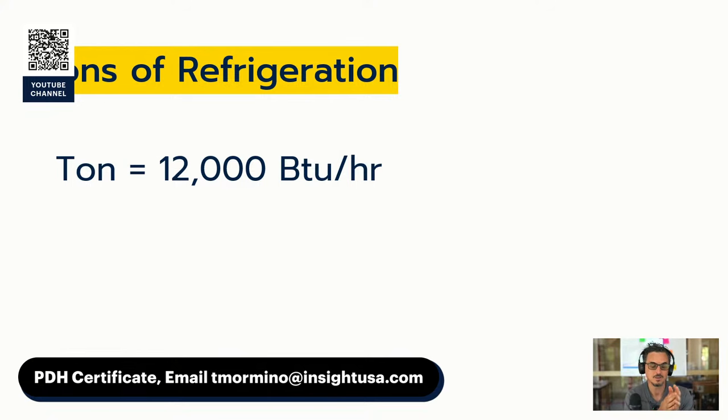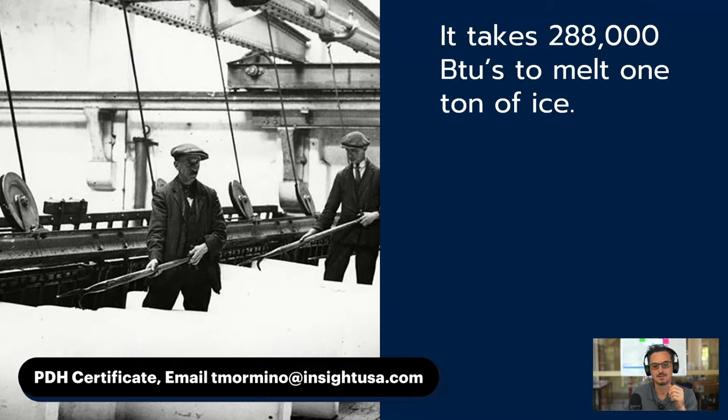Okay, so tons of refrigeration. A ton is 12,000 BTUs per hour. That's another one of those, if you're new, stick that in the old brain and try to remember that. You're going to use that a lot.